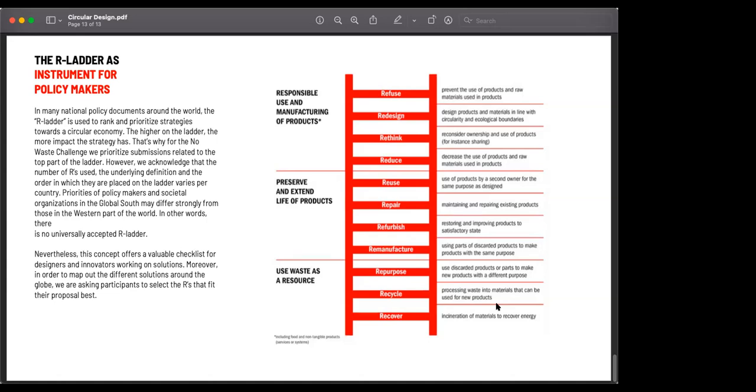Remanufacturing: using parts of discarded products to make products with the same purpose. So you are recovering, but then you're going back to the same cycle. I don't have to explain it. Refurbishing is restoring and improving products to a satisfactory state, so it is closely linked with repairing.